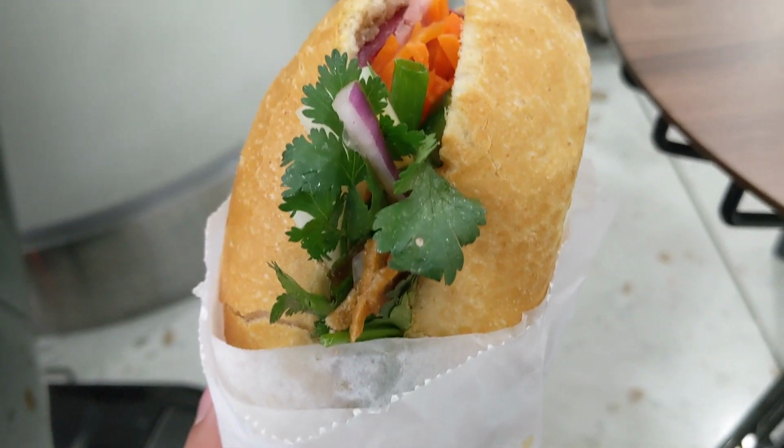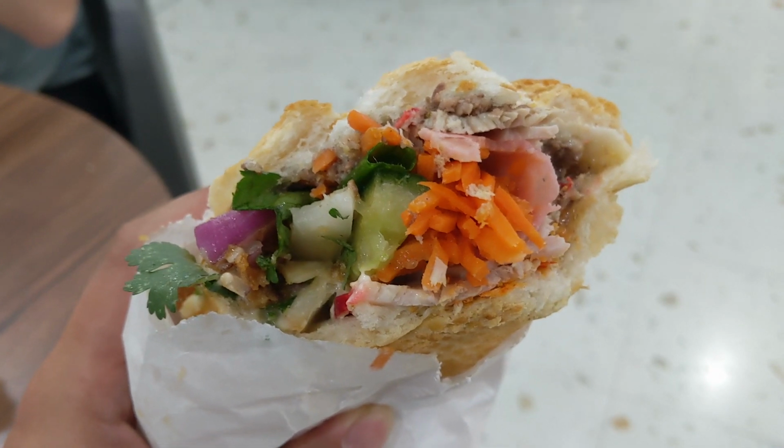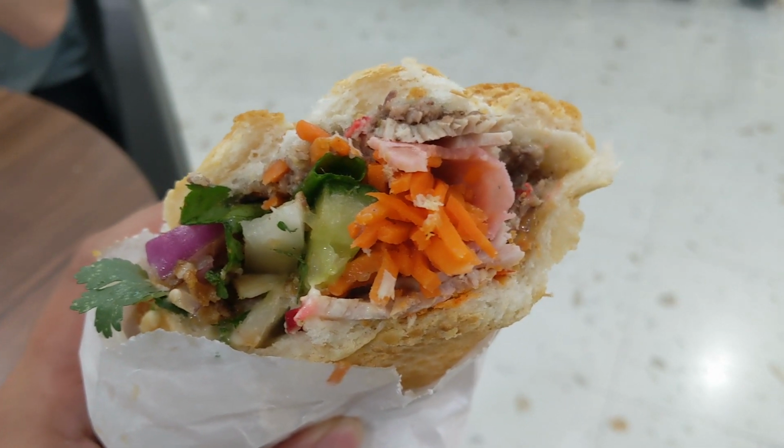That's a good pork roll. I'm tasting freshness from their salad. I'm tasting a whole bunch of nice flavors. The pate is really good. I really like it. You can see all the elements of a good pork roll: the carrot, the cucumber, the radish, coriander. They even have spring onion, a fair amount of pate, and a fair amount of mayo.